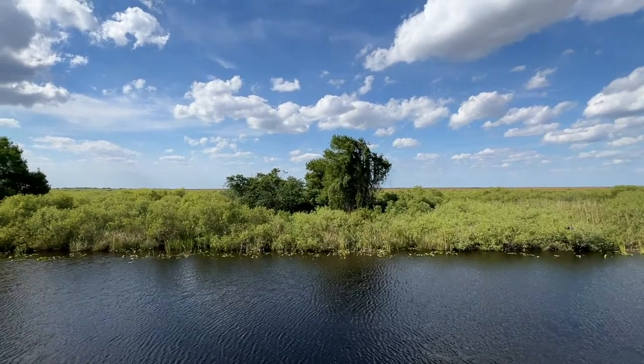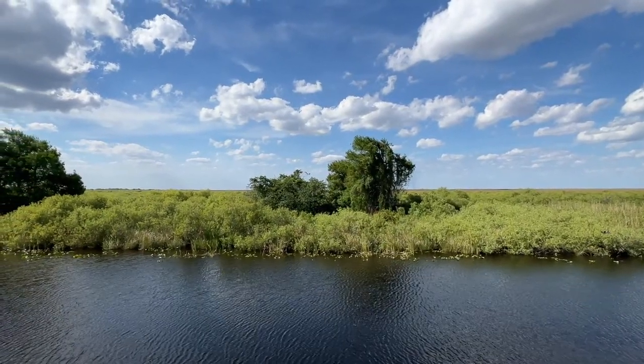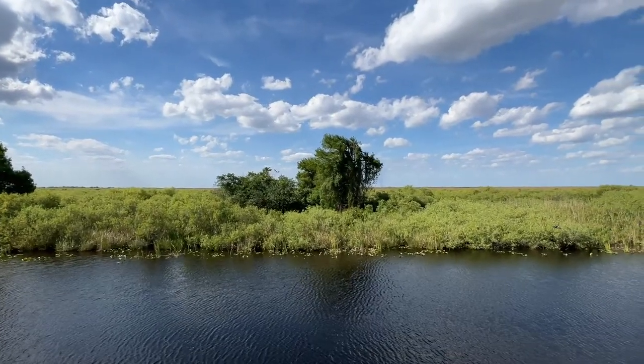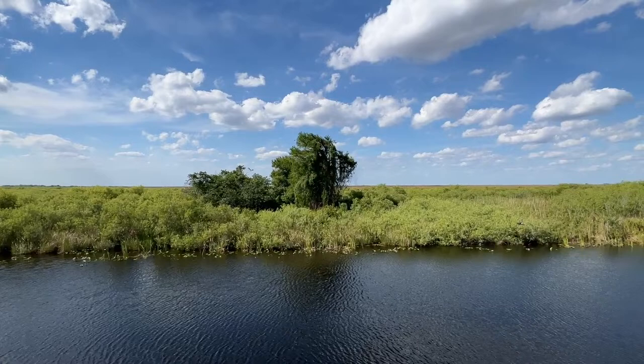Yeah, but guys, don't worry. We're safe. We're on a viewing platform, and we're 8 feet high from the water. So we're safe from the alligators.